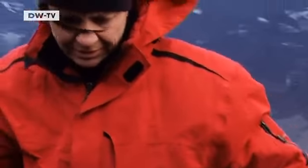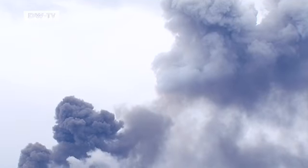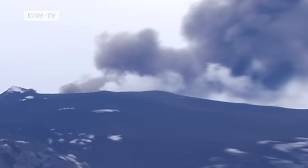The track ends here. This is as far as I'll get. The white vapor is steam from the glacier's ice. The black clouds are ash thrown up by explosions in the volcano. It's these explosions that have proved so dangerous, launching the ash kilometers into the sky.